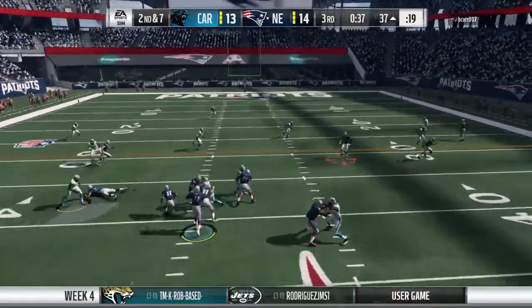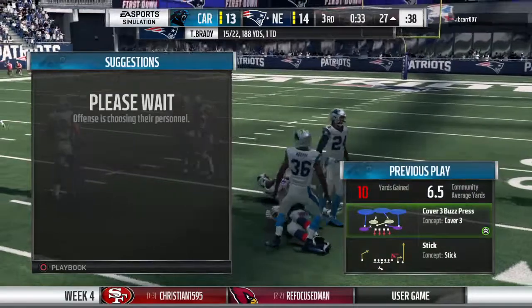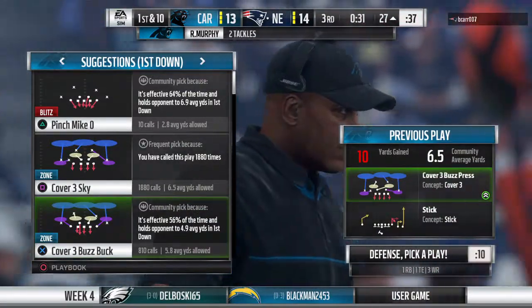Now Brady throwing on second down. Looking middle, it's caught by Gronkowski. And he's going to get this inside the 30. Brady to Gronkowski, cover athlete to cover athlete for a Patriot first down.